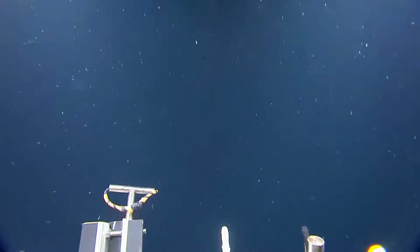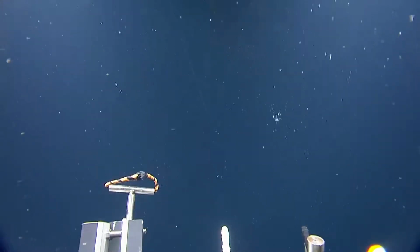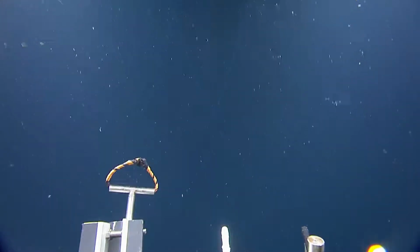We have about 1,000 more meters to go. We're at 600 meters water depth right now. So stay tuned. It'll take about 45 minutes, I believe.